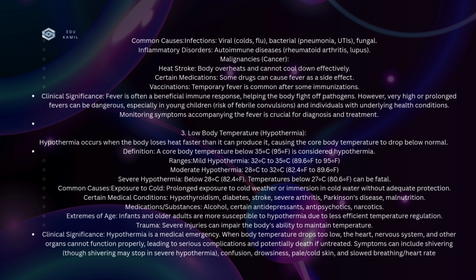Clinical significance. Fever is often a beneficial immune response, helping the body fight off pathogens. However, very high or prolonged fevers can be dangerous, especially in young children, risk of febrile convulsions, and individuals with underlying health conditions. Monitoring symptoms accompanying the fever is crucial for diagnosis and treatment.